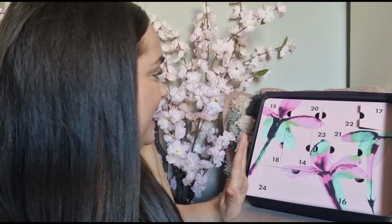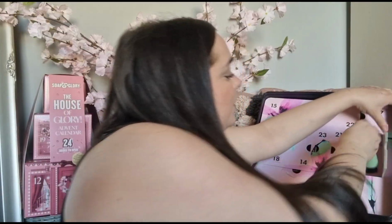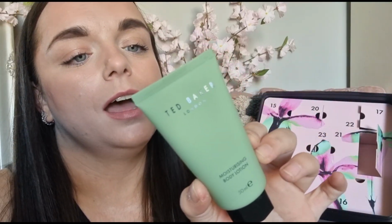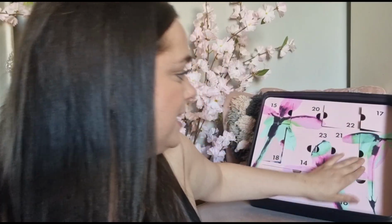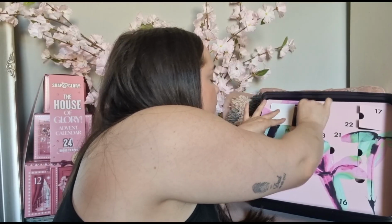So that was 18. We wanted day number 19, which is here. We have got another lotion. This is the moisturising body lotion, and this is in the jasmine and lime blossom scent, and it is another 50ml size. We want day number 20, which is up here.